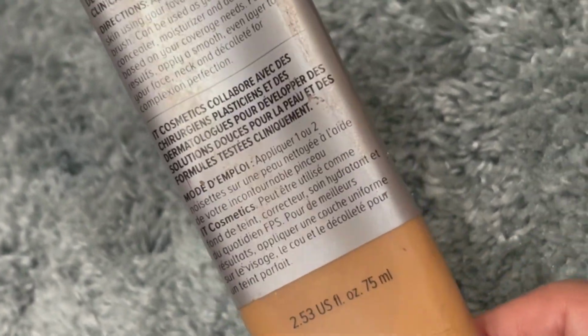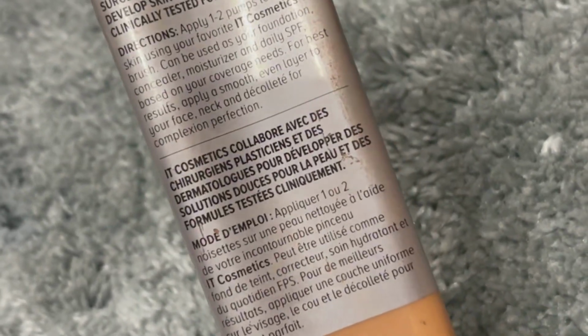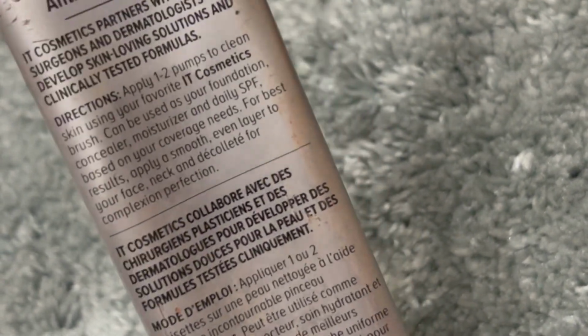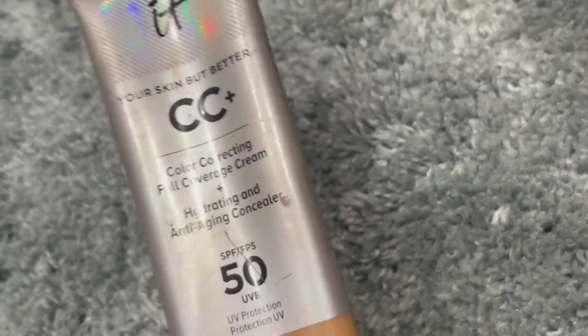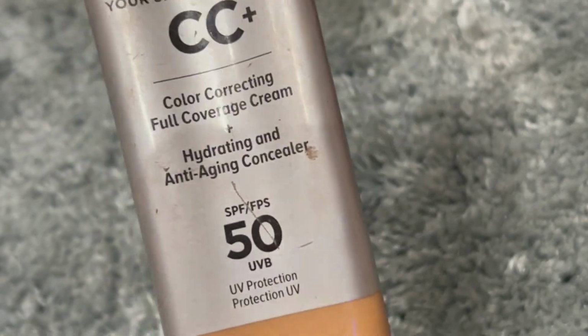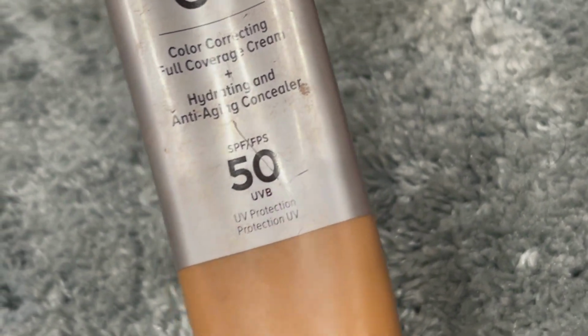So IT Cosmetics is one of my favorite foundations as well. If I need to stock up and buy, I think this is good for somebody who has mature skin, or as we mature, this is something that's going to be my go-to foundation. So maybe like 60 plus and above. Obviously I'm not at that stage yet, but this is something that I really want to use at some point in the future. So far I've only got 1 tube of this, and I'm trying to finish it. But because I've got some different options of foundation, I don't want to buy anything as yet.